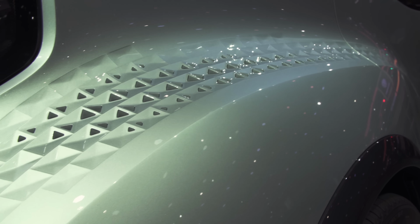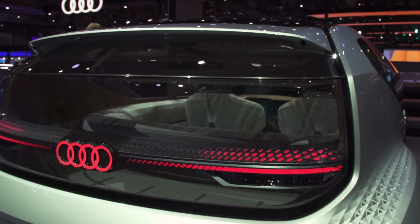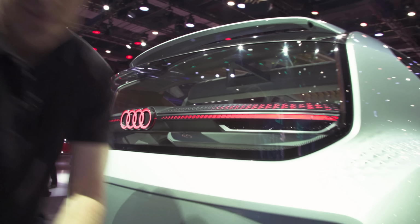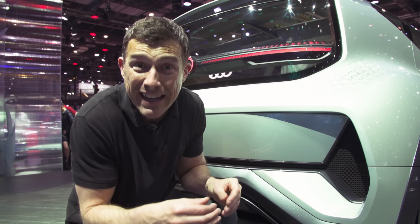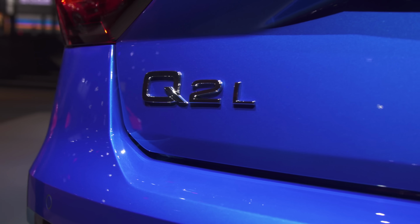Now it's powered by a 170 horsepower electric motor at the back, and actually this platform it's based on is the same that underpins the Q4 e-tron, and this car hints that Audi may be doing a smaller version of that car, maybe a Q2 e-tron, which will go up against the likes of the BMW i3. Sorry guys, I made a bit of a mistake. This isn't going to be a Q2 e-tron, it's more likely to be an A2 e-tron. It's because the Q2 e-tron is actually over there.